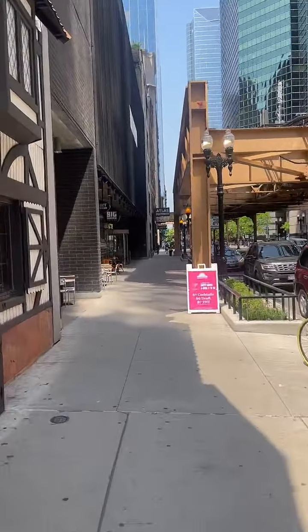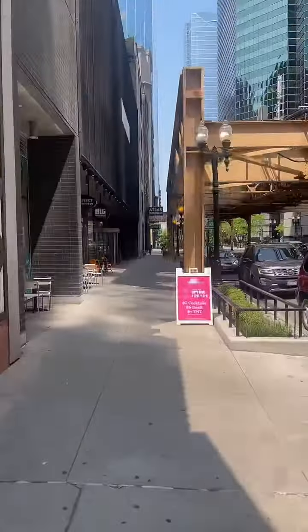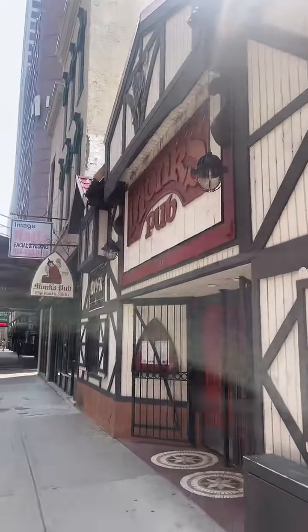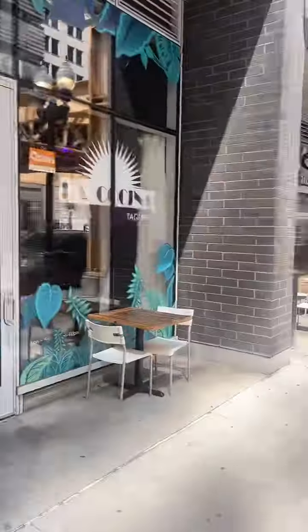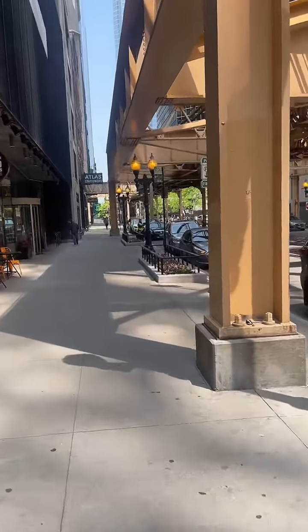Coming to Atlas, so you can see our store right there. If you guys are ever in the area and you're stopping at our shop, Monk's Pub has been here for like 60 years. They've been our neighbors for an incredibly long time. They have really good food and drinks, especially beer, like super heavy, unique beer.